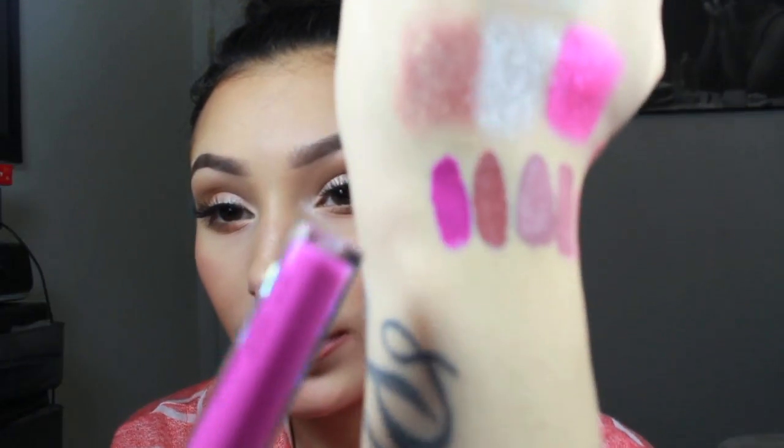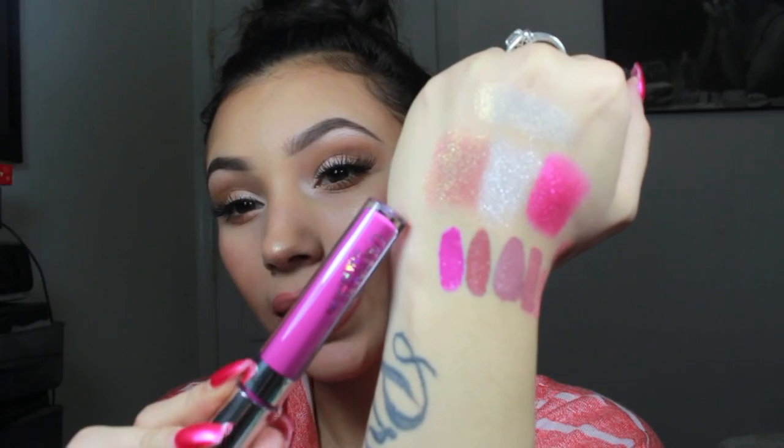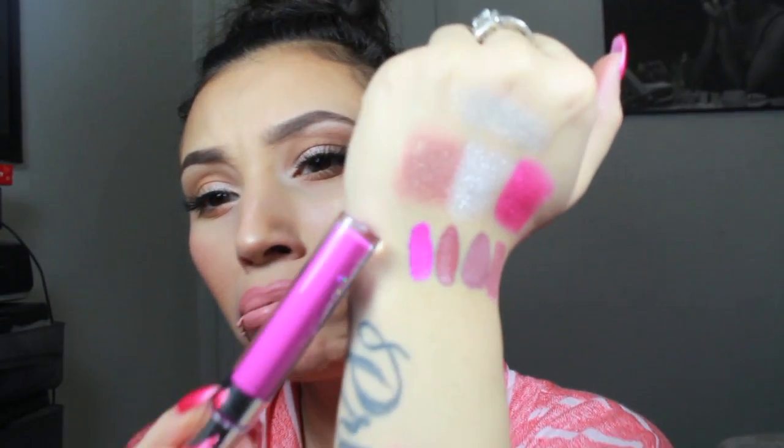So I picked up this color called Leche, I think it's how you say it, and I thought it was like a fuchsia. On the website it looks fuchsia, but it is just a straight up purple. It's like a pinky, but more on the purple side. It does have a pink undertone, but it is definitely purple. So that's what that looks like. It actually looks really pretty on camera, like, okay.